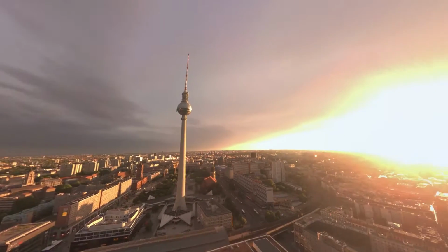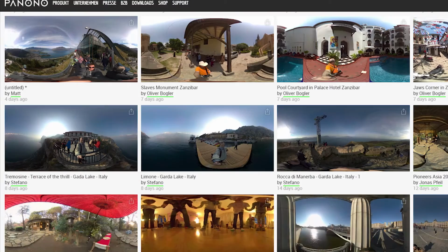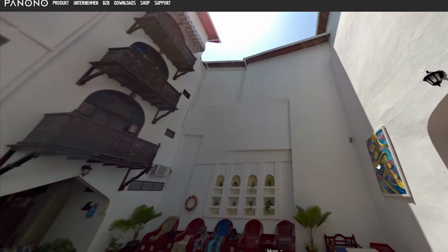Panono camera has a lot of B2B applications as well. So users are, for example, hotels or real estate or maybe even insurance companies. You want to show your customers how that place looks like. This will be your hotel room or just a flat you're about to rent. Or disaster zone, for example, for journalists.